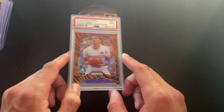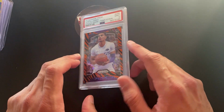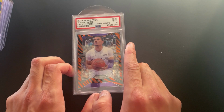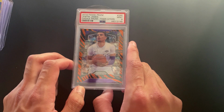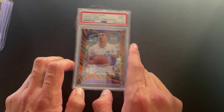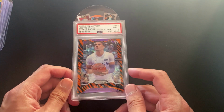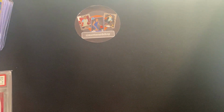This one was a little bit more impulse, but Justin James, Tiger Prism, PSA 9, $40. I saw an auction, it was ridiculously cheap, and I was just like, you know what, for $40, why not? It's a sick looking card, and he's actually starting to get some playing time for the Kings, so, yeah, you've got to take some risks sometimes when it comes to your collecting and investing.